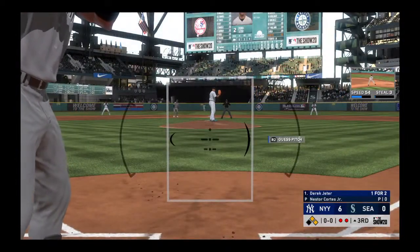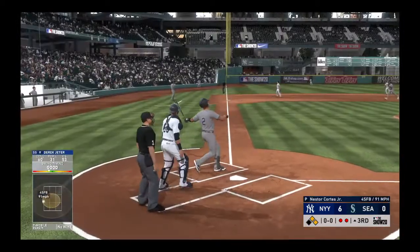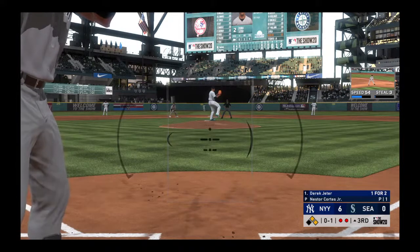So back to the top of the Yankee order. Digging in, Derek Jeter. Two on, two out for him here in the third. Line down the left field line, but this will be foul. He was absolutely all over that fastball. Have to find a way to keep that fair.